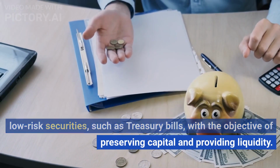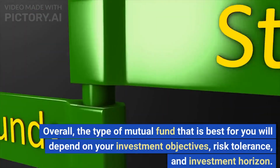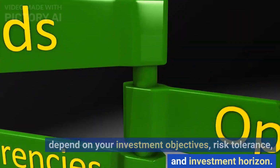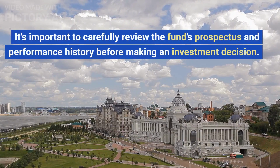capital and providing liquidity. Overall, the type of mutual fund that is best for you will depend on your investment objectives, risk tolerance, and investment horizon. It's important to carefully review the fund's prospectus and performance history before making an investment decision.